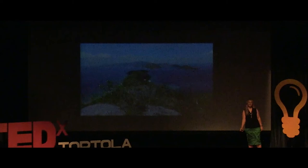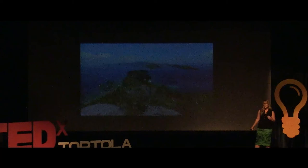What do you look at when you drive to work every morning? If you're like me, I'm looking at the blue sea, the green hillsides, the white sandy beaches. Or do you just take it for granted that that view will always look like that?